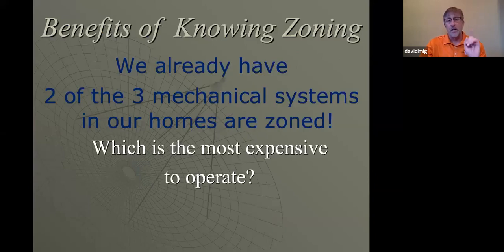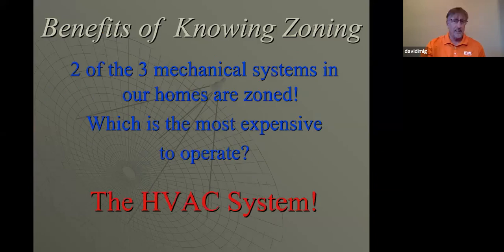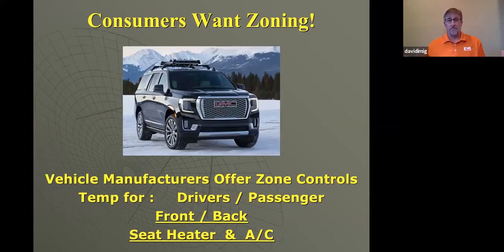HVAC system: the number one consumption of energy in a home, and it's not zoned out. Why not? How about the automobile industry? Look what they've done. Every time I get to this slide, I chuckle to myself, because in these automobiles, whether it's an SUV or a sedan, we have temperature controls for the driver's side as well as the passenger side.